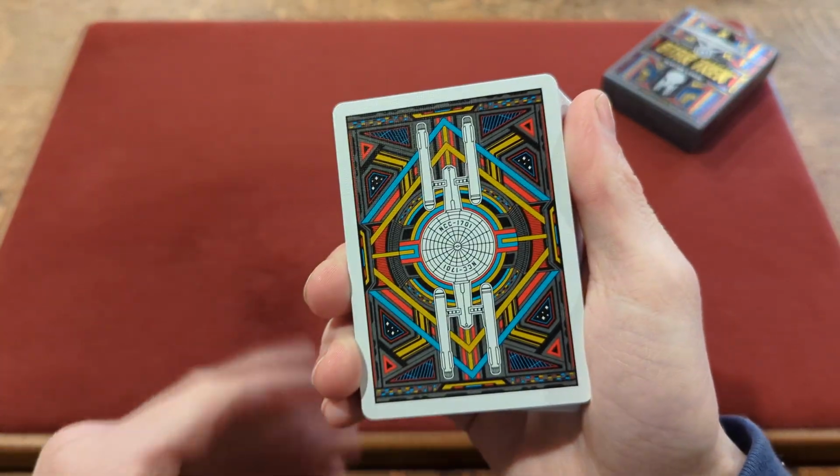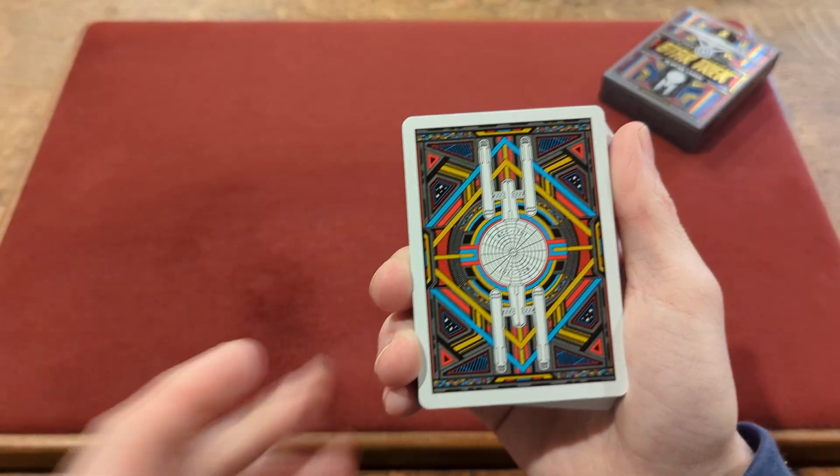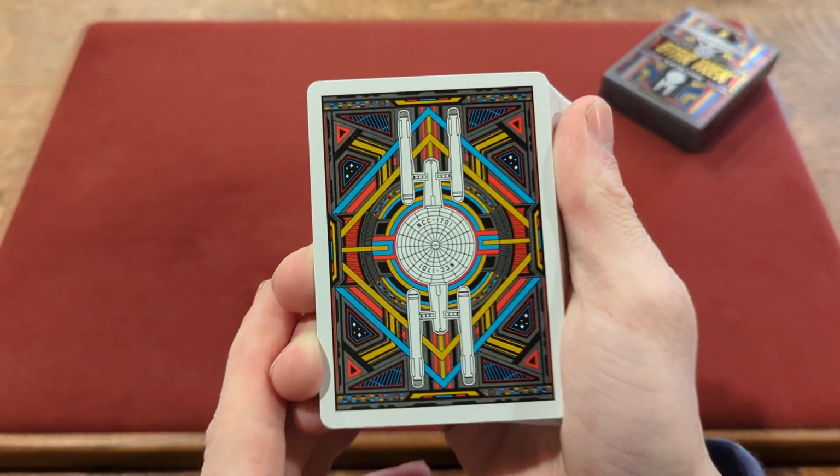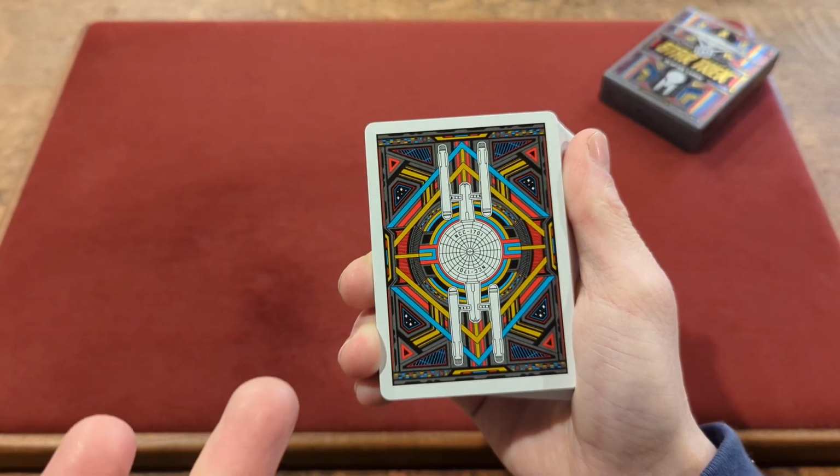And then we got the back on here, that more darker colorway compared to the lighter version that we reviewed before. Makes the colors pop a little bit more on the darker background.